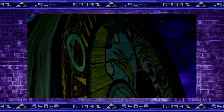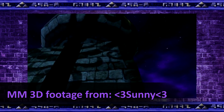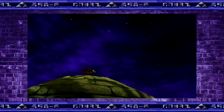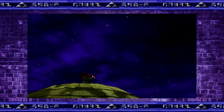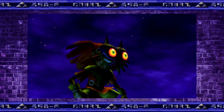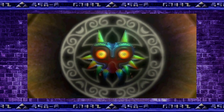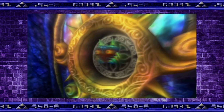The mask itself has only had a major appearance in one game, so that's all we really have to go by, but reading a bit between the lines still might give us everything we need. In fact, my research has led to some pretty unexpected conclusions, but I'm getting ahead of myself. For starters, let's talk about Majora as an entity.